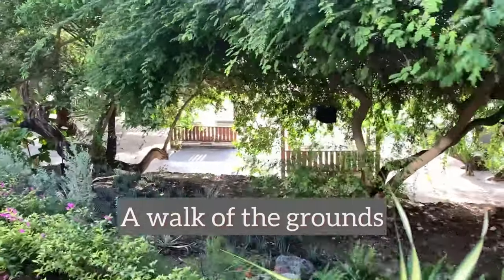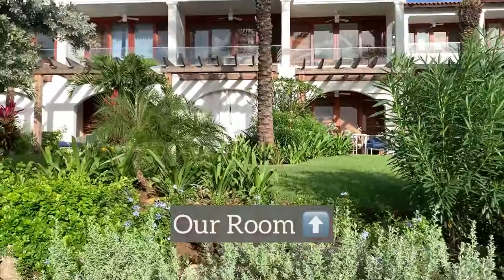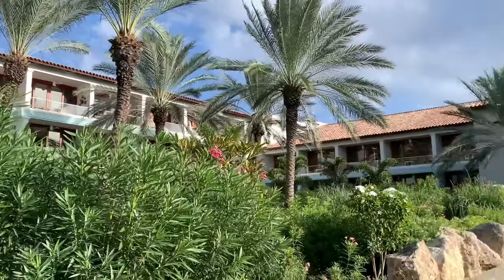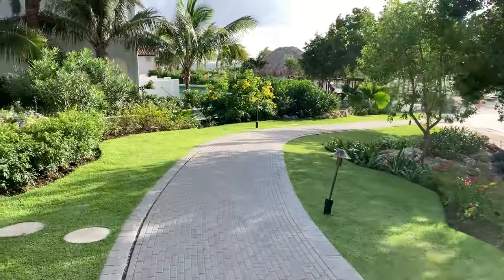After we got all settled in, we wanted to see what Sandals had to offer, so we took a walk of the grounds. As you can see from here, our room is right there, and right when you turn around, the beach is right outside our room. So we were extra hungry, so we were heading to the food trucks, and this is what we saw on the way there.